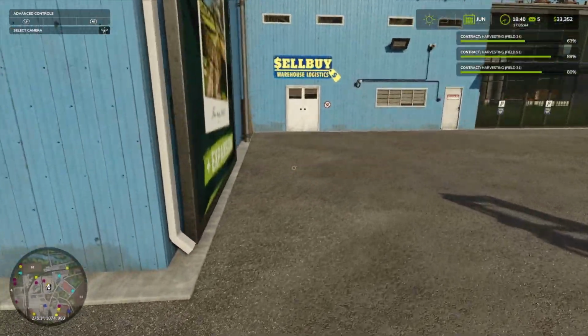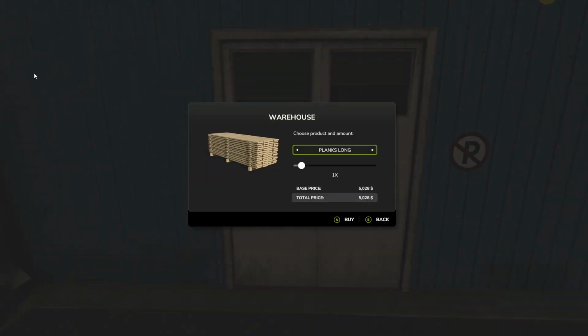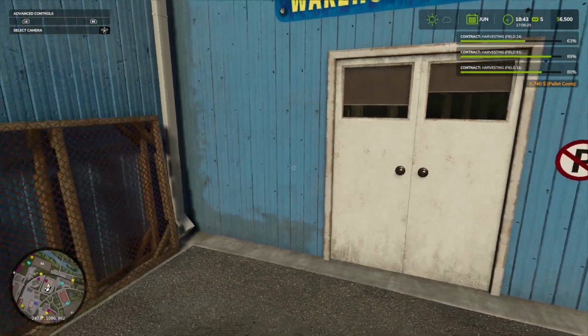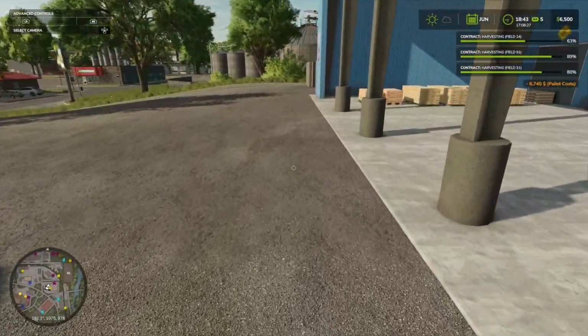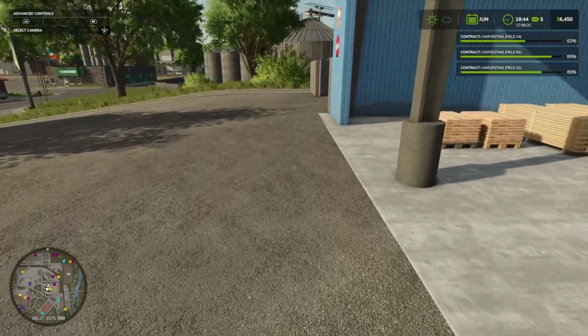Right, so we're back at the store here. Let's go and have a look and see how much the 3,000 long planks are going to cost. Oh, we might be able to do it. 1, 2, 3. 20,000. So we'll buy those. Yes. Okay. And then we wanted 2 long planks. 2 long planks. Yes, I think we can do that. Yeah, doesn't leave us a lot left. 6 grand in the bank. But we'll be getting all those contracts in. Contracts are a fair whack, to be fair.